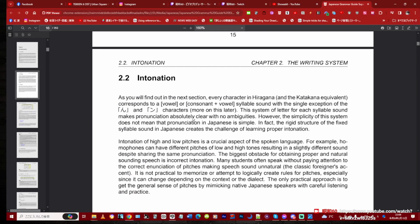Okay, intonation. As you'll find out in the next section, every character in hiragana and the katakana equivalent corresponds with a vowel or consonant vowel syllable sound, with the single exception of a couple of characters. More on this in a later time. The system of letter for each syllable sound makes pronunciation absolutely clear with no ambiguities. However, the simplicity of the system does not mean that the pronunciation in Japanese is simple. In fact, the rigid structure of the fixed syllable sound in Japanese creates the challenge for learning proper intonation.